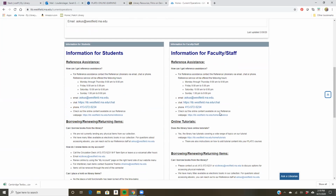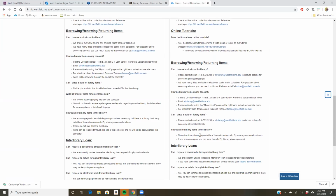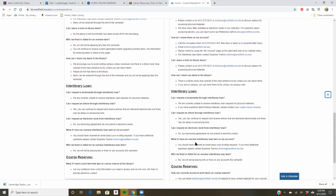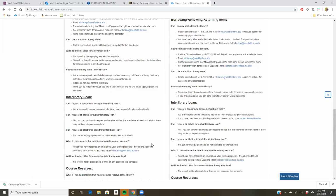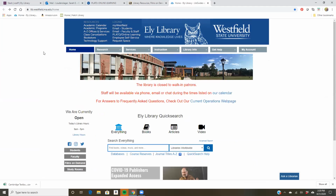Or if there's a specific tutorial that covers something to supplement what might have been a library session, we have tutorials linked here, and information on borrowing and placing holds. We're not doing physical items in interlibrary loan, but you can still request articles electronically, and I will be pointing out where you can access a form through our library website. But this really explains things in depth, or at least it's a good landing page to get you started with contacting the right person, depending on what kind of question or what you might need.